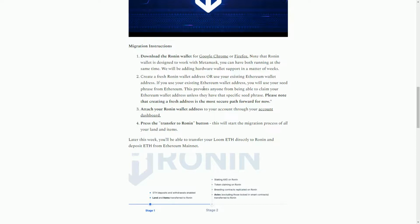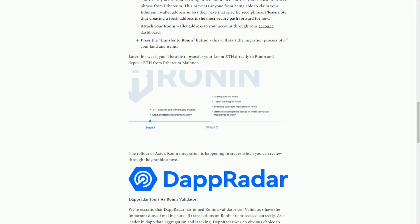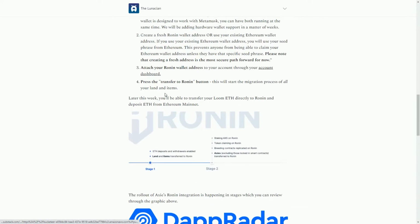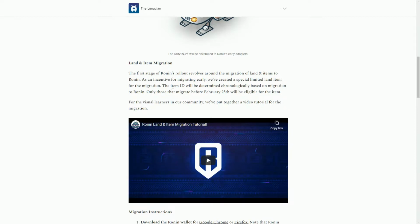So there's some things about creating new wallets or using existing wallets. Probably best to create a new one, I would think. And then there'll be a process where you can transfer them over. And there'll also be one where you can transfer them directly from Loom if they're still on Loom. And I think also here we can see there is a special limited edition land item, so you're encouraged to do this before the 25th of February to get this limited edition NFT effectively.